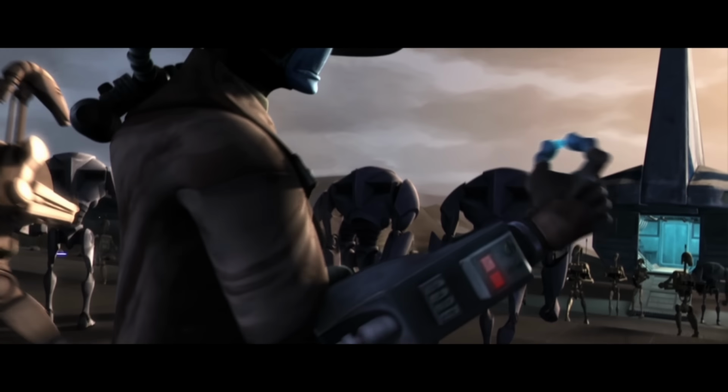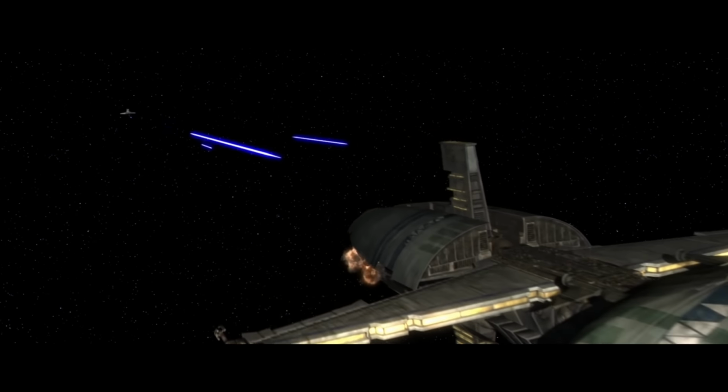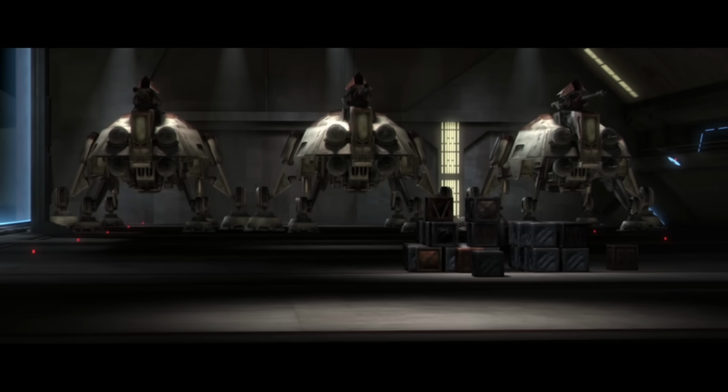After Cad Bane captured the holocron and Kyber crystal required to locate all known Force-sensitive children, Anakin would deploy these walkers in another novel way.